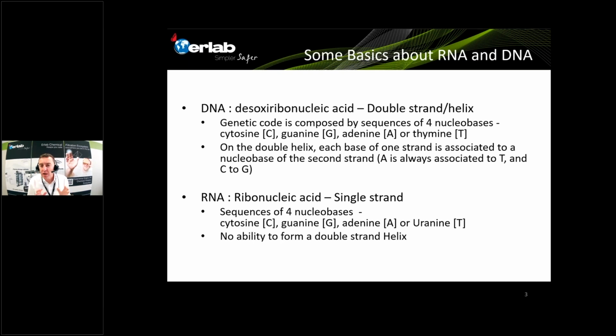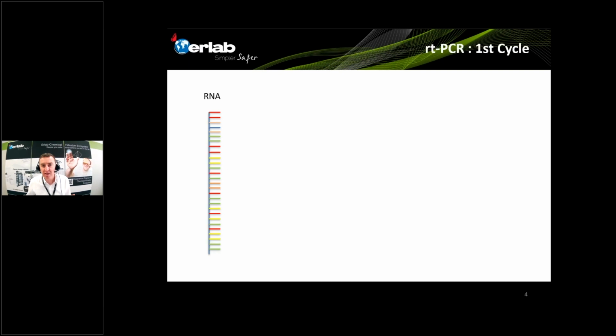Now I will explain step by step how PCR works. I just took the example of the reverse transcriptase PCR, but that's not very different from the normal PCR. The reason why I selected to explain reverse transcriptase PCR is because that's the one we're talking about when we talk about COVID-19.